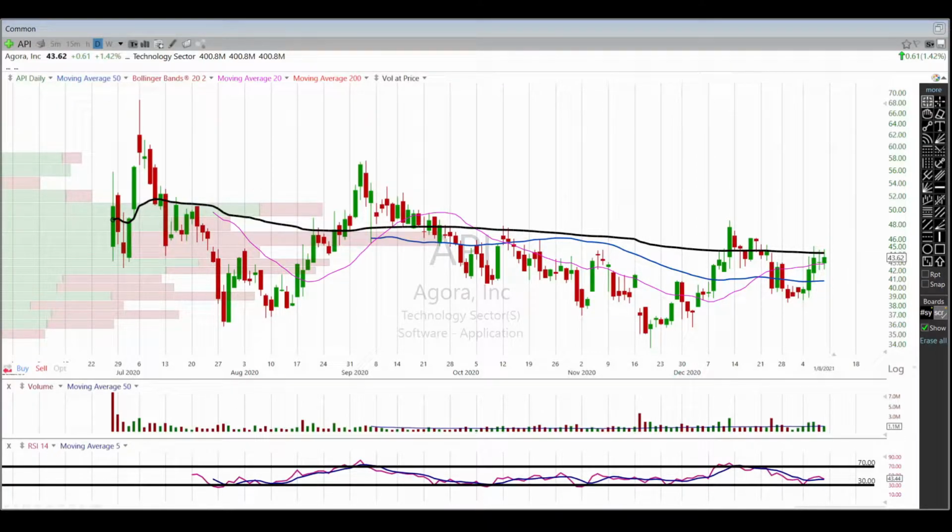Alright, so let's just dive into it. You're looking at API here. You're looking at TC2000, the charting platform. I'll just walk you through what I usually have listed in all the charts. I use a 20-day moving average. I also use a 50-day moving average. I use volume at price bars that you see here. I also use anchored VWAPs, and then I have volume down here. I typically don't use RSI, but I do like to have it, especially for when I'm looking at the Qs or SPYs. So looking at API, Agora Inc., it's a software company.